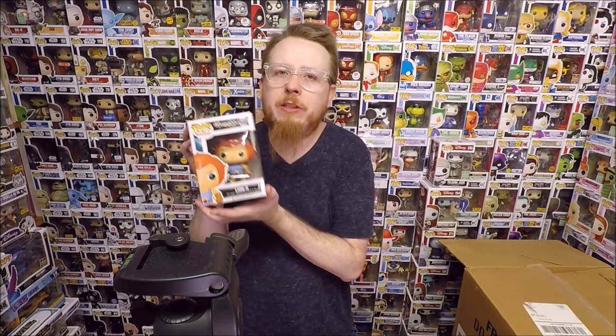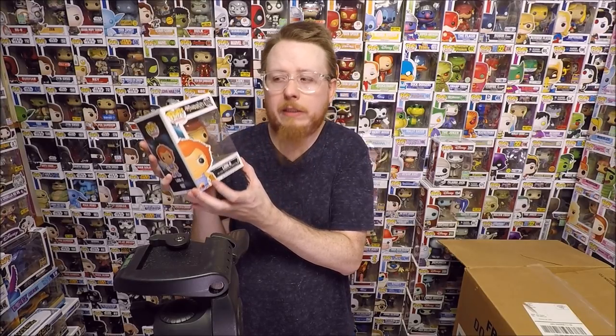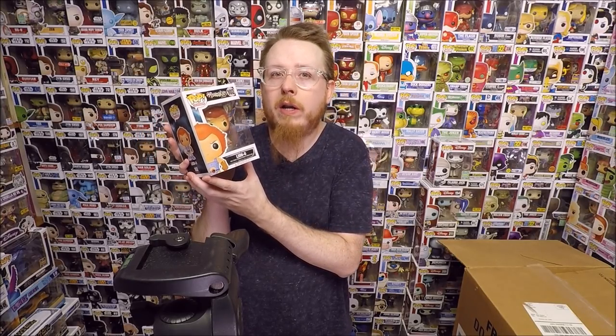I love adding older, rarer, more valuable Pops to my collection. It's so much fun. Especially if it's an 80s cartoon that I absolutely love. When I see this, it's like a time machine to my head. I just remember watching the show and loving it. I don't remember all the episodes that well because I watched season one again maybe 15 years ago on DVD.